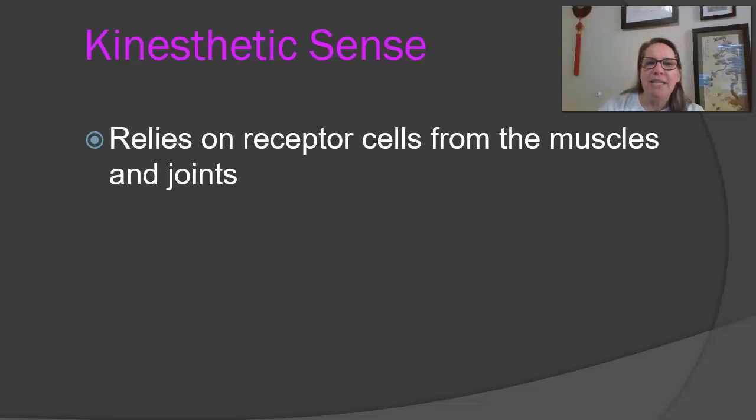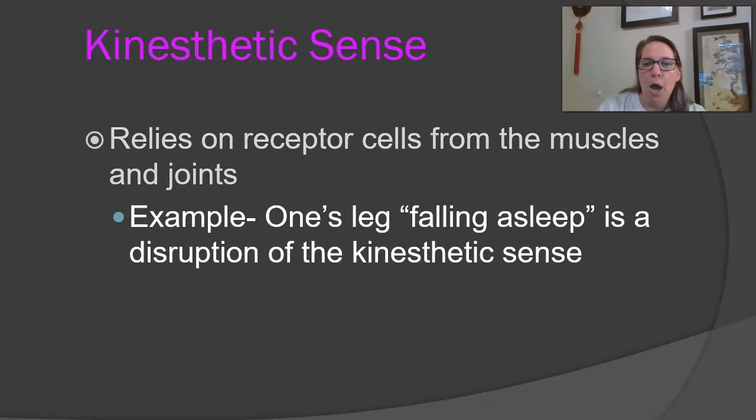So your kinesthetic sense relies on those receptor cells in your muscles and in your joints. So if you've ever laid on your leg or sat down on the couch with your leg crossed up underneath you and your leg falls asleep, or your foot falls asleep, that is a disruption of the kinesthetic sense. Okay, so the information from your muscles and joints isn't getting through to your brain.